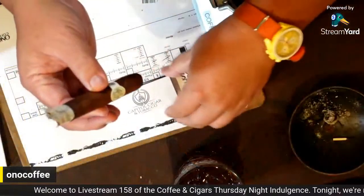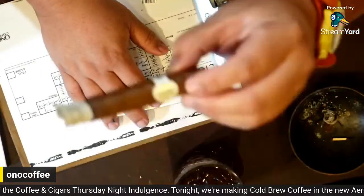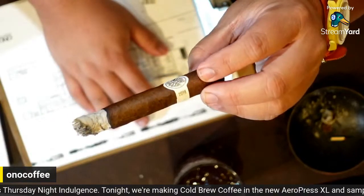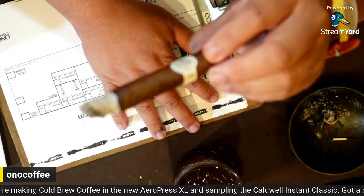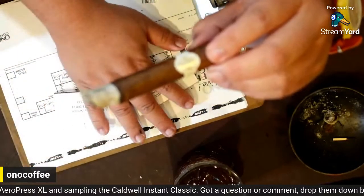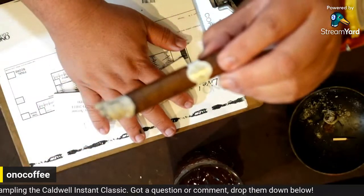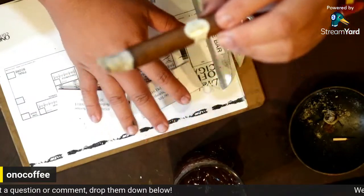There's some weird splitting. This ash splits in strange ways. I don't really know what the deal is with it, but you can kind of see the way it's split. That's interesting, why that happens. I don't know why this thing doesn't want to focus. Forget it. I'm just going to tap it, get rid of all of that.